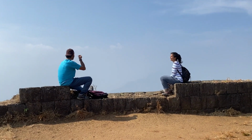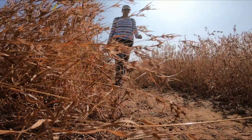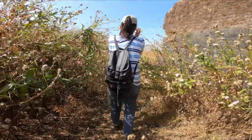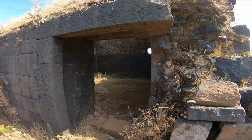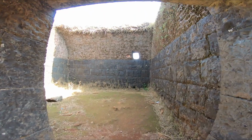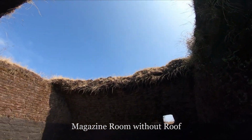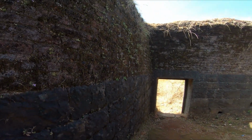The top of this black mountain and the surrounding areas is covered with strong bushes and grass. So you have to wander through the bushes to explore the fort. This is the only construction which is there on Kenjalgad. It doesn't have a roof though. It has fallen over time, but it is the only construction that is left now.